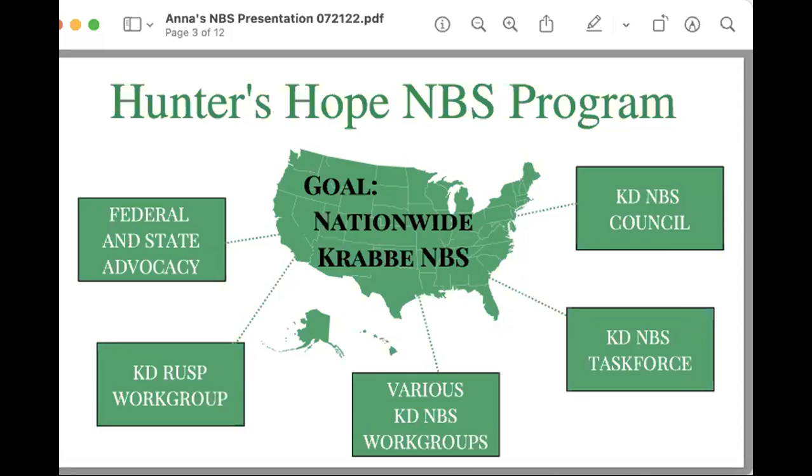On a federal level, Hunter's Hope supports several initiatives, including the Newborn Screening Saves Lives Act, as well as several other efforts to ensure, for example, that our country's newborn screening system has the funding it needs to give all children the best chance at a healthy life.